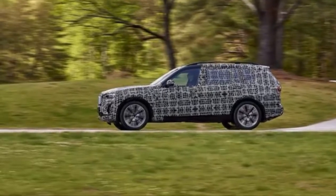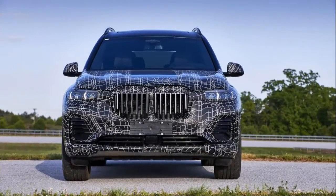Once I click the sport button and toss it into a corner, the body roll all but disappears. In this mode, the X7 really does feel like a completely different vehicle, or at least a smaller one. Many sport modes are content to just add some throttle sensitivity and leave it at that, but not the X7. Just because it's big and comfortable doesn't mean it can't also drive well.